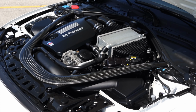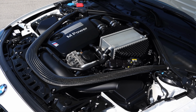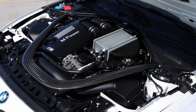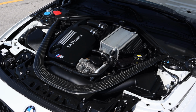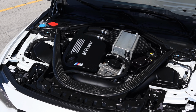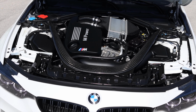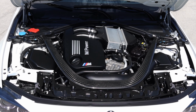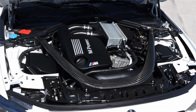But let's get back to that 3-liter twin turbo inline six under the hood. It makes 444 horsepower here in the Competition. It gets a nice healthy bump over the standard M3, and it's an S55 engine, meaning it's actually the same engine that comes in the M2 Competition. However, this is tuned slightly differently to make more horsepower, about 40 more horsepower actually. A little bit of that does counteract the added weight of the four doors for this car, but you do get a very healthy feeling engine.